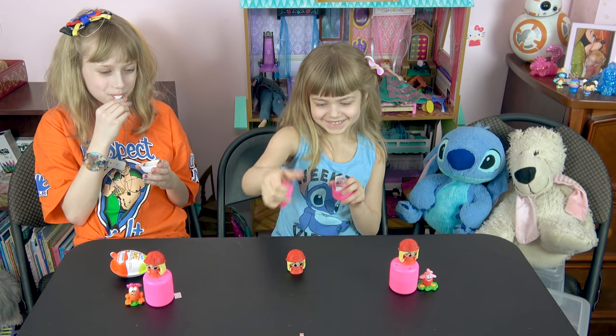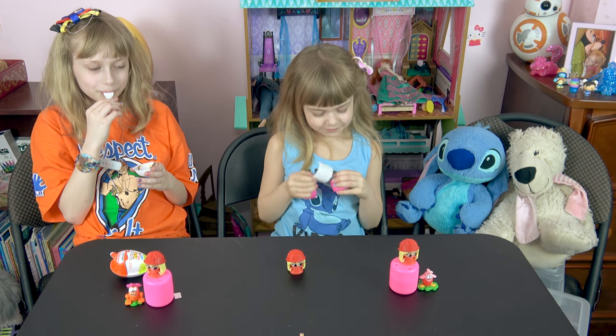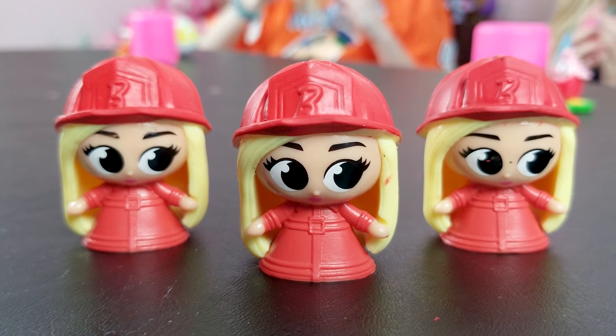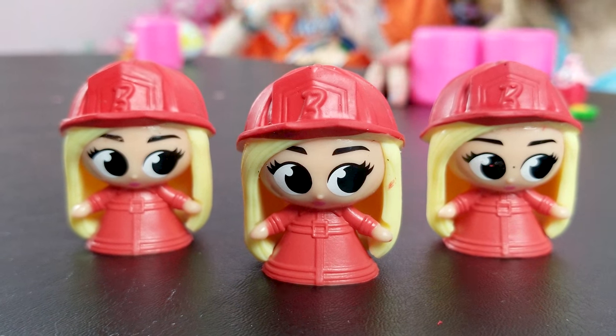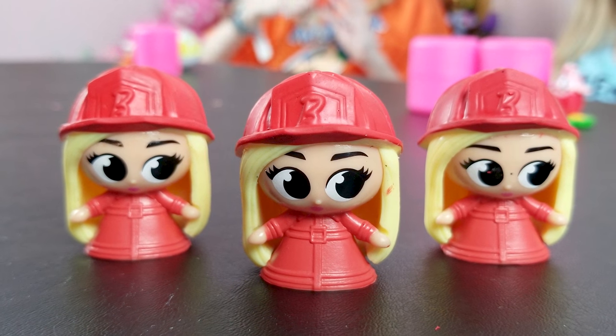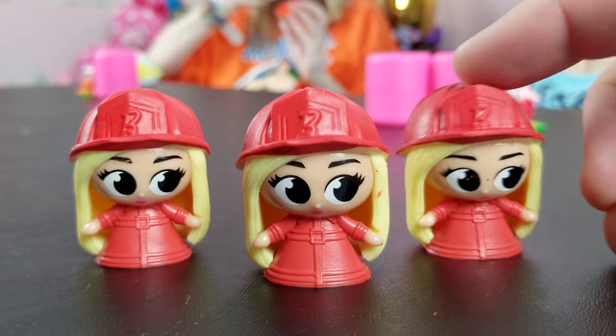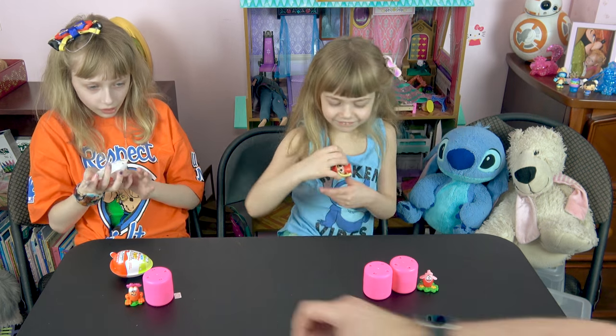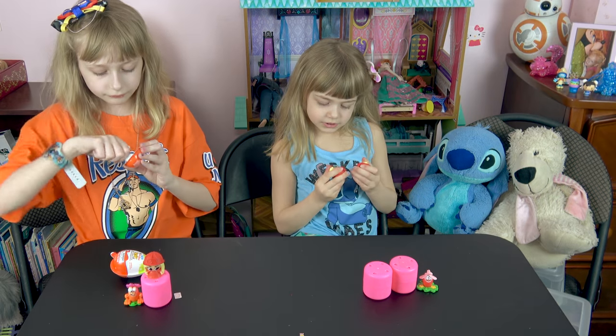Are you serious? What are the chances that we would get three firefighters? Three firefighters. Triplets. They're gonna start their own firefighter house all by themselves. Barbie. Three firefighters. We couldn't even get a policeman? Or should I say a policewoman?